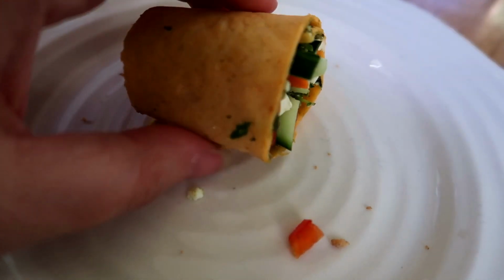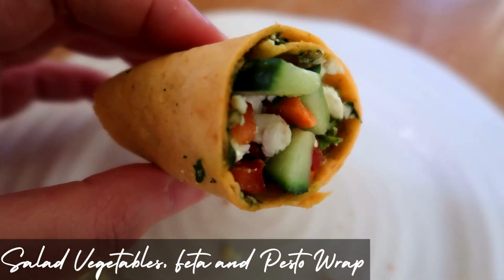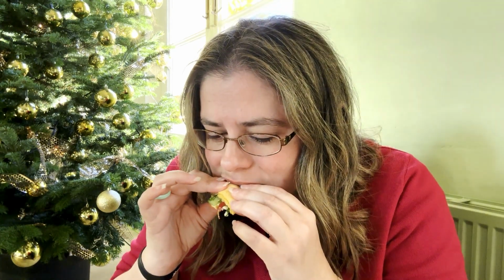So now we'll try one of the wraps. Now I can't remember what the lady said this was, but this is one of the wraps. And it's got cucumber and it's got pepper and carrot, and I think it's got pesto. So what I'll do is I'll put the information on the screen as to what they are, the fillings. But I'm not usually a fan of wraps, but we'll give this one a go. I think it's got feta inside as well. It's actually quite refreshing flavours.